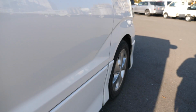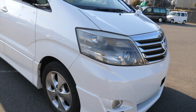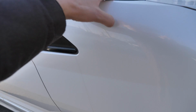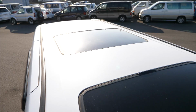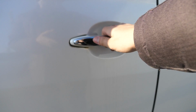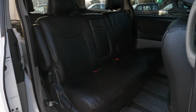Okay. Coming down here, looking good, looking good, looking good. The underside is beautiful. Okay, the roof looking good. It is a dual sunroof. Let me just pop up there so that you can see. 1, 2. Power doors. Okay, so let's have a look at the interior of the rear.